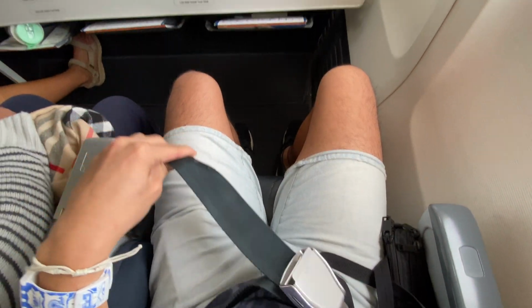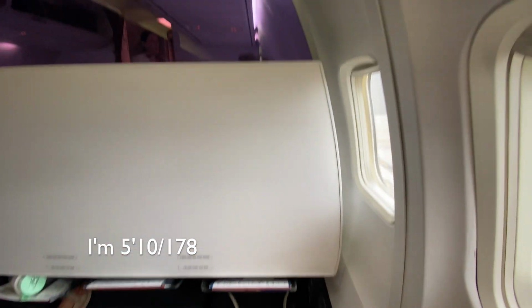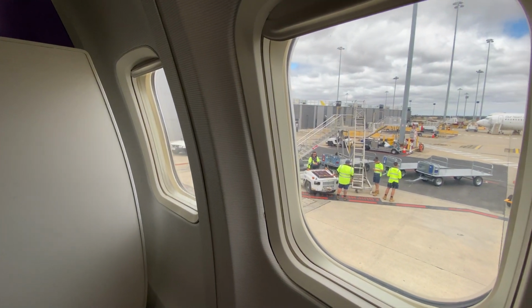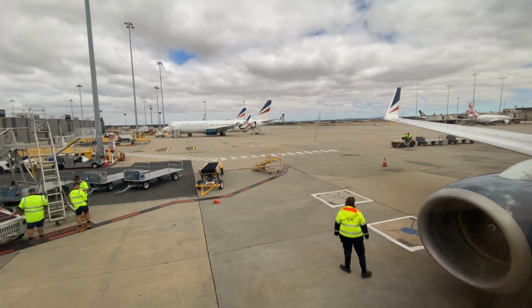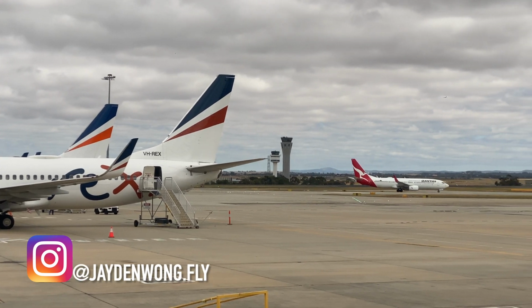Welcome aboard Rex 737. My seat today, 3F. It's one of those extra legroom seats, which Rex label as Rextra legroom. It is the first row in economy, right behind business with a wall in between, so there's no floor storage for takeoff and landing. Our flight time today will be approximately 1 hour and 5 minutes.